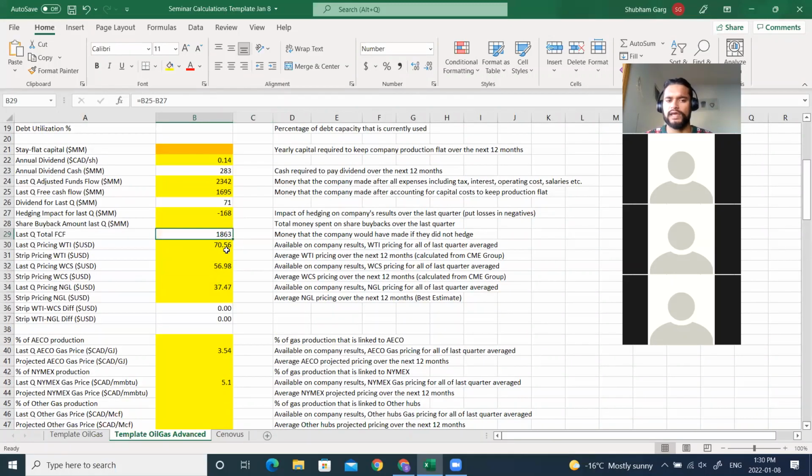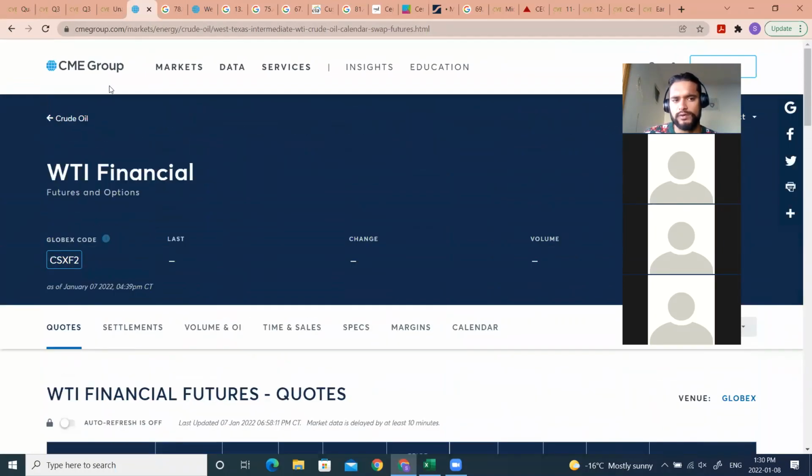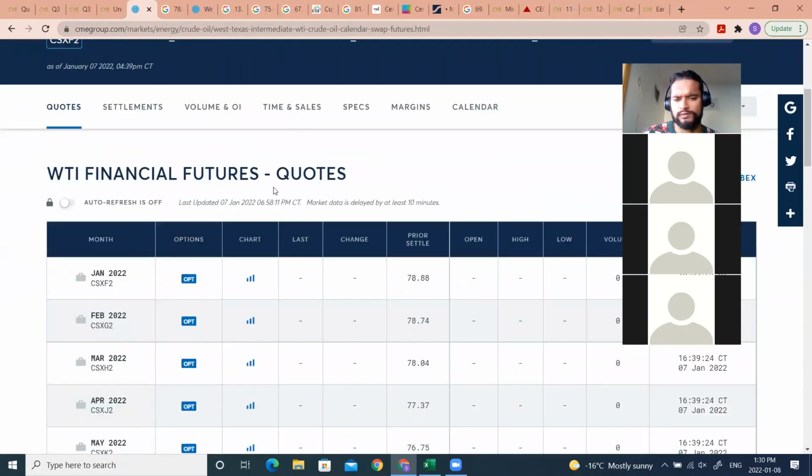So the company made this money at this WTI. Well, this is not the actual WTI price that we're going to get over the next year or over the next quarter. So what we need to calculate is what we call strip pricing. Strip pricing is the pricing for these products over the next year. The best website for that I found is CME Group. So it's cmegroup.com, and all the links that I talk about today are also on the White Tundra website, under links. All these links that I'm talking about here.